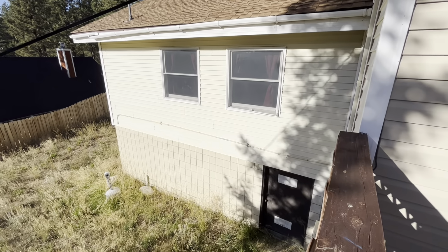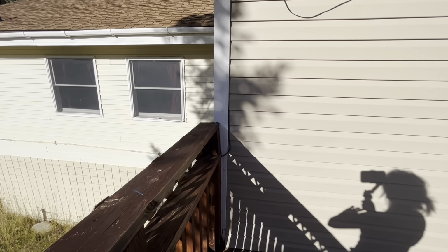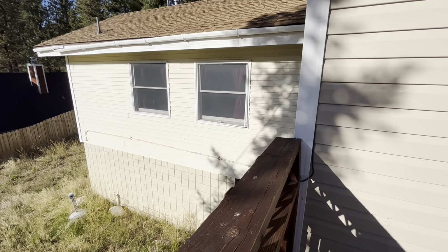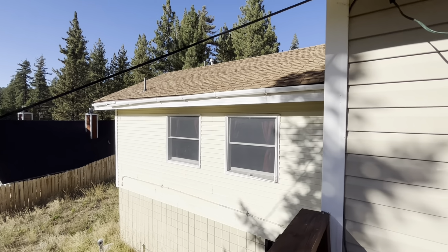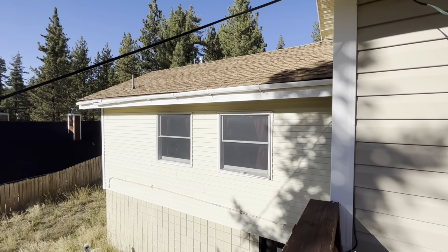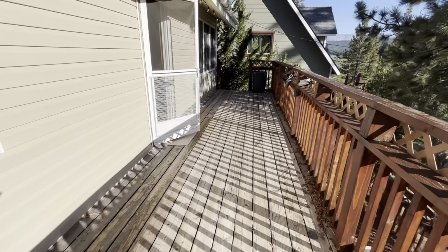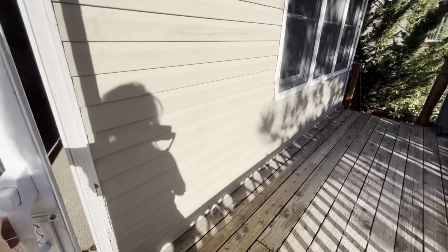And then you have an extra room down below that you could use as an area to store your stuff, or you could make it a workshop, musician room, a little movie theater, also a game room too. But I wanted you to notice the roof. The roof looks fairly new, newer. So we will go in right here.